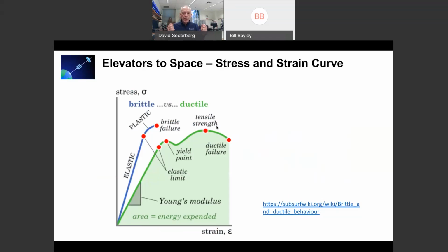If you stretch a wire, a thin wire, it'll stretch and it'll eventually break. This is the way they test bolts in industry. When they make a bolt or a screw or a nail, they clamp it in place and stretch it and see how much it can take.